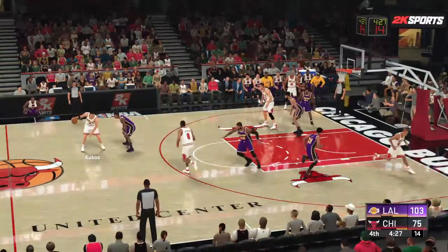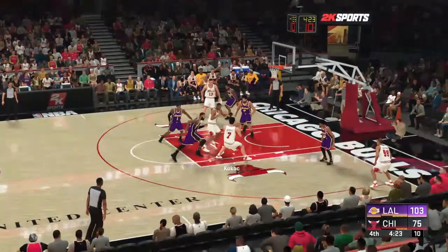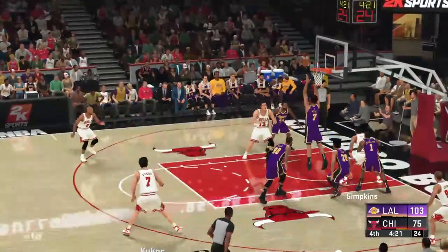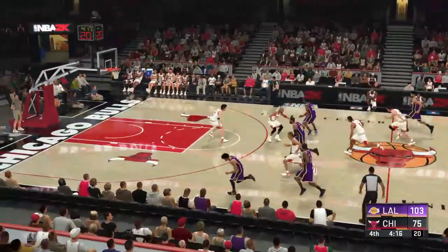Kukoc against Caldwell Pope. Right side, Kukoc. Simpkins, no good. And so it's Smith with it. He'll bring it up for the Lakers.